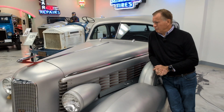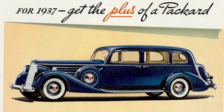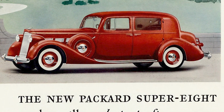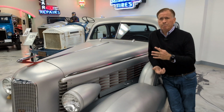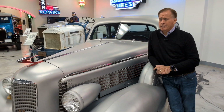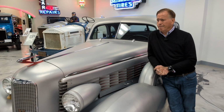The other problem was that this was competing with the Packard, and the Packard, while it was a little more expensive, was also a little more luxurious. It was a little less expensive than the Cadillac, but still providing a lot of luxury. And once again, the Packard was just doing better. So they decided it was better to focus on the Buick, better to focus on the Cadillac, and let the LaSalle go, which is really unfortunate because, once again, an absolutely beautiful car, great design.